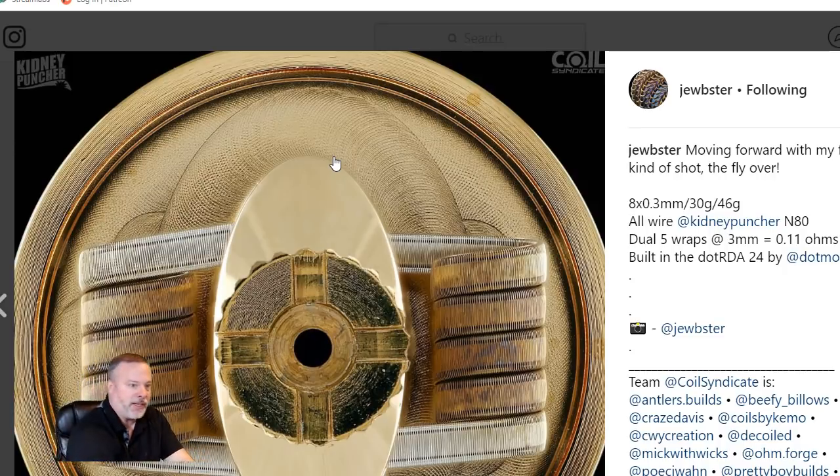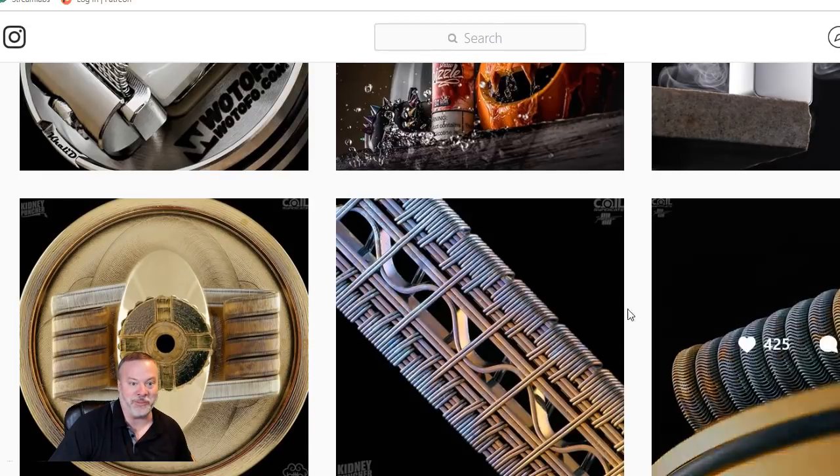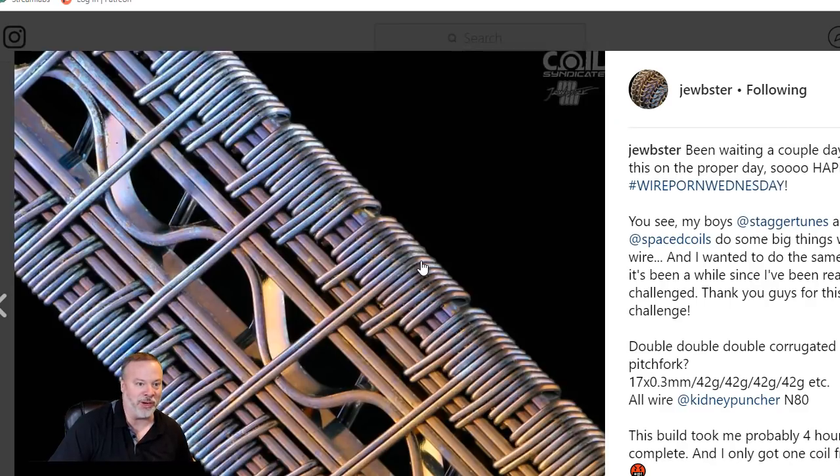That's just gorgeous. Got a little bit of color on there, a little gold to match the gold deck on that RDA. Absolutely beautiful, man. 46 gauge stagger and fuse. That he was able to complete it without, one, throwing that build all the way across the room, or two, killing someone is pretty unbelievable. Absolutely beautiful, man. Here we go with a little corrugated pitchfork.